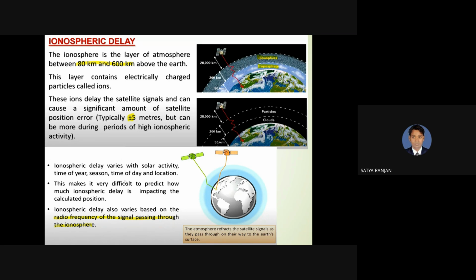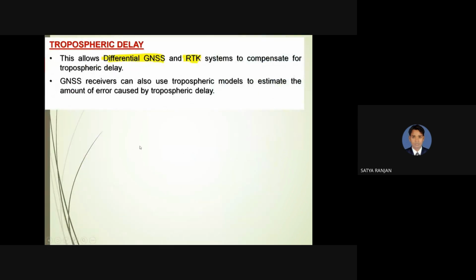So ionospheric delay also varies based on the radio frequency of the signal passing through the ionosphere. Basically, as the electrically charged particles are there in the ionosphere, the signals pass through this layer. The penetration of this signal is very high, so there is some time delay, and due to this, an error is found. Then tropospheric delays. Like the ionospheric delays, there is also a delay in the troposphere. This allows differential GNSS RTK systems to compensate for tropospheric delays, and the GNSS receiver can also use a tropospheric model to estimate the amount of error caused by the tropospheric delays. So some of the errors are calculated using different models.